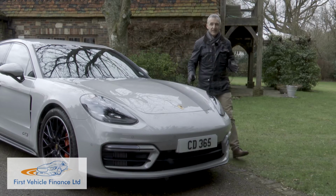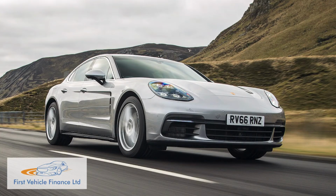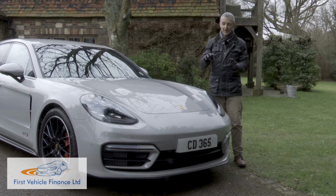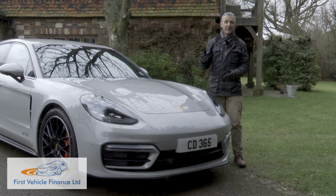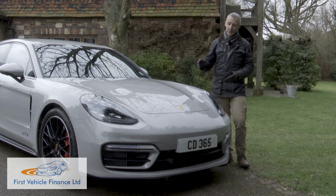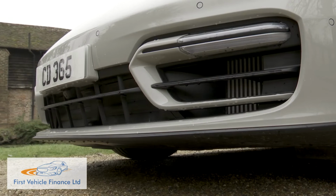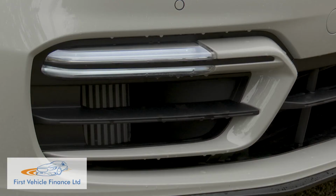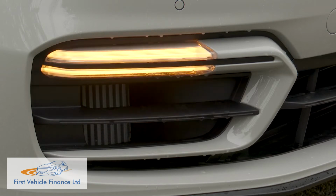Move to the front, and if you owned the original version of this Mark II model, you might pick up on some of the detailed changes that Porsche has made to this updated model. All variants get the previously optional sport design front end styling pack, which delivers these more striking air intake grilles, large side cooling openings, and a single bar front light module.